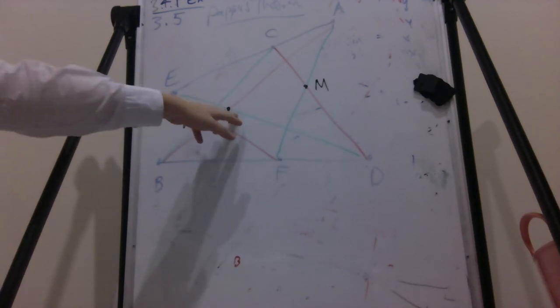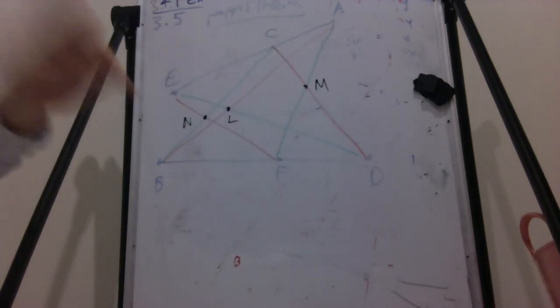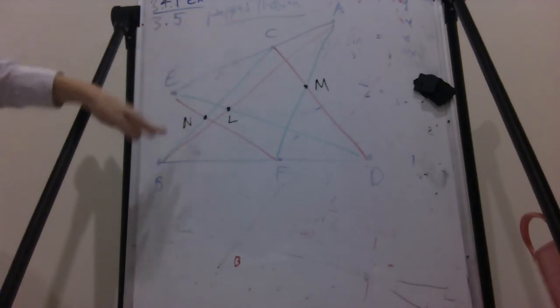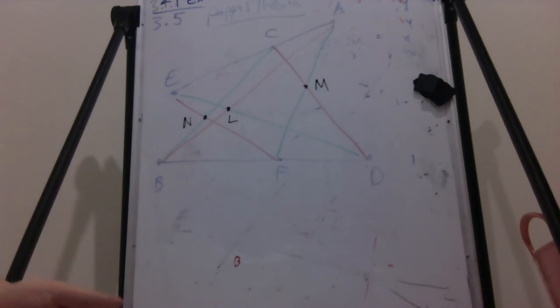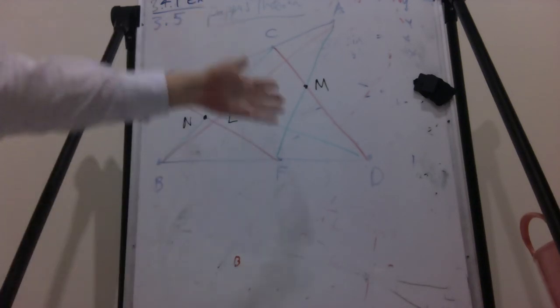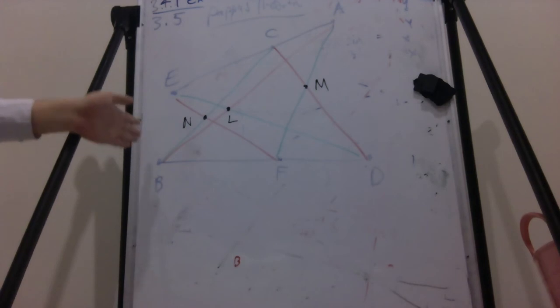So if you have L, that's like ED, so that's like the farthest ones intersecting, yeah? N is like the middle one on top intersecting with the left one, and then M is like the middle one on top intersecting with the right one, yeah? So you might wonder why it is specific. This is all the ways you can intersect it, right? The only thing that's not being joined are the ones that are next to each other, yeah? A is not being joined to D, C is not being joined to F, E is not being joined to B, yeah?